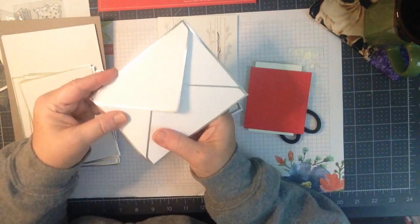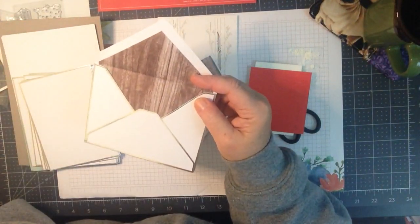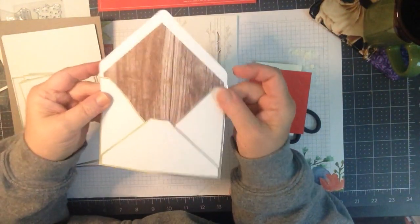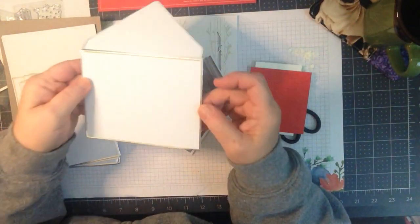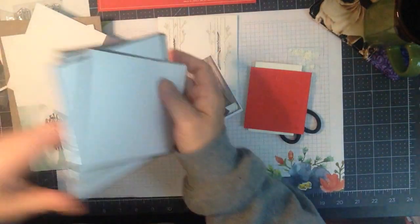And ooh, look at the envelope. Oh my goodness. Susan, control yourself. Look at the inside of the envelopes, and look, they have silver on them. Oh yes. I mean, Stampin' Up, you really won.